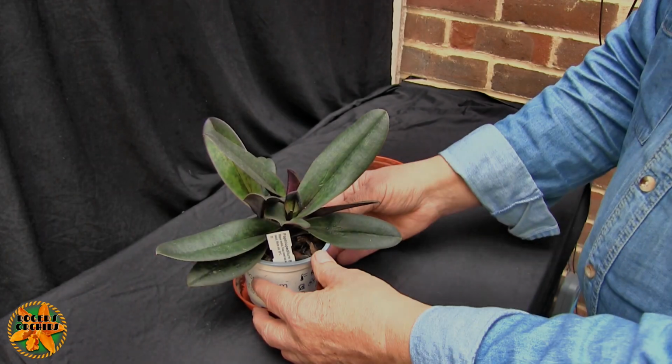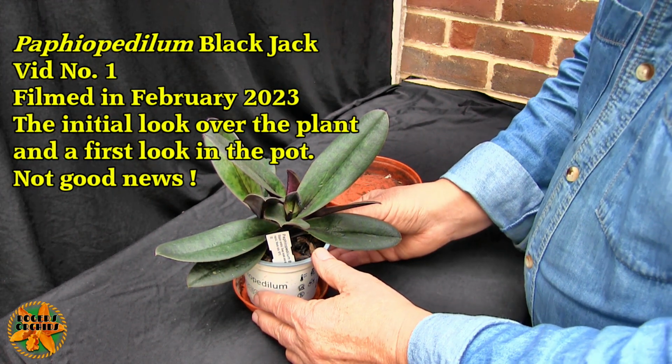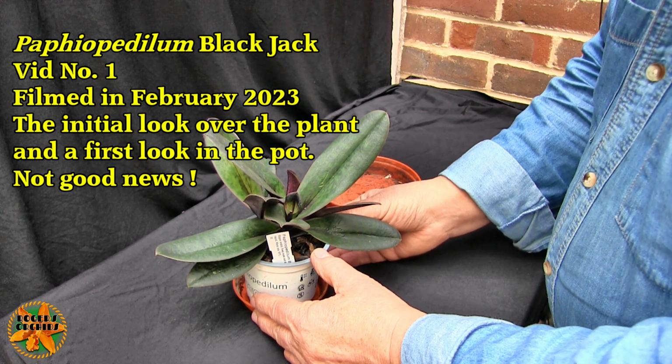We started off with a new plant. We've repotted it, we've done some progress reports, and we get to video number 5 where we've got something a little bit different and a bit special. So let's get going. Now this is Paphiopedilum Black Jack. It was bought in bloom and hasn't done anything since.